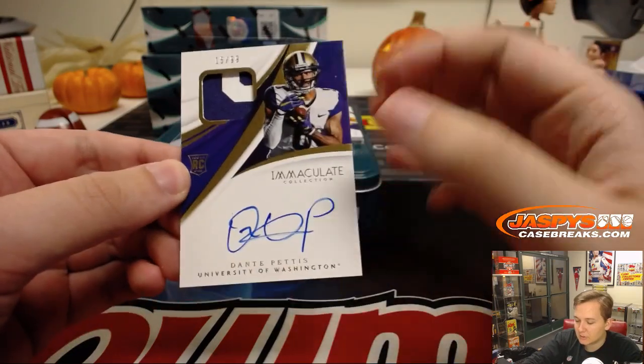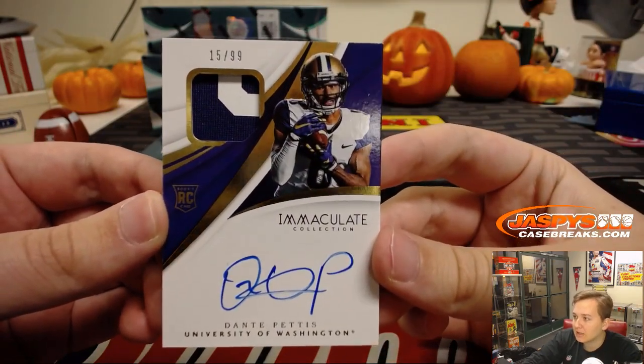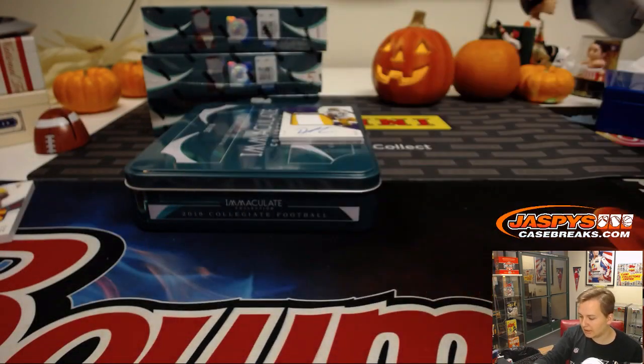Oh, nice. This is a nice one. Two-color patch and auto. Spot 5. There you go, Stephen K. Dante Pettis. Two-color patch and auto.